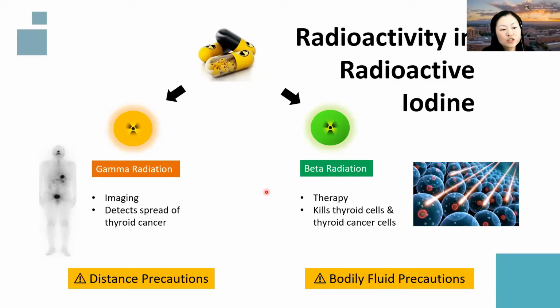So the two major ways you could potentially expose people to radiation are through bodily fluids that may contain beta radiation, as well as the distance precautions, because there is some invisible gamma radiation coming out of the body after treatment.